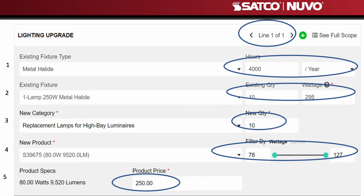Here's a case where we had a 250 watt metal halide lamp and we want to put in an 80 watt LED high pro. Same information is needed. Key, hours, wattage. A 250 watt metal halide lamp is showing at 295 watts. Well, we learned prior that in order to operate a 250 watt metal halide, you actually are going to have to add wattage to it because the ballast uses between 10 and 20% of the lamp wattage.